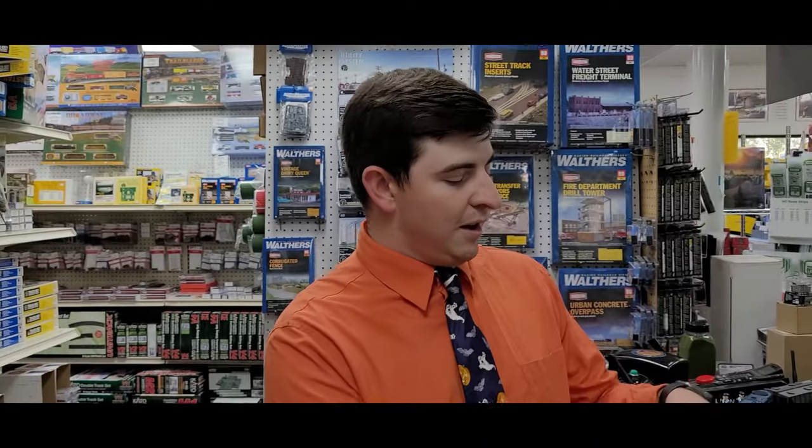Now, these cars here retail for $72.95. Now, it might seem like a lot because, well, we got a whole bunch of stuff that goes with these cars, but we're selling them here at Yankee Dabbler for $49.99. I have a bunch of different road names. I got a bunch of different numbers.